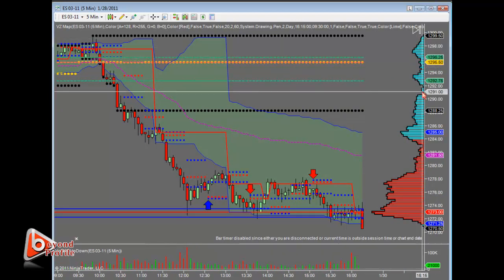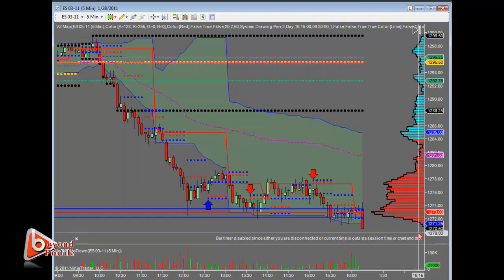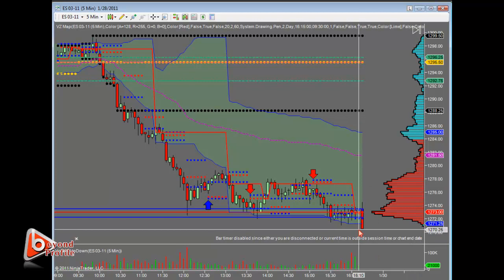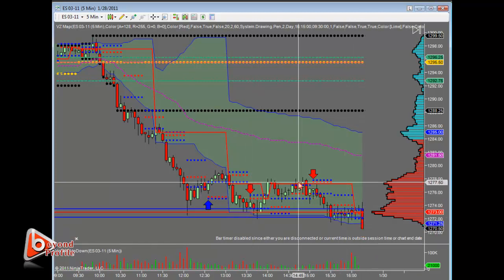Okay, where did the volume all go off? Okay, it's saying short-term acceptance was between this area and here. Then, of course, before the 4:15 bell close, we made a new low on the day. And not surprising, because we had supply show up here. We had supply show up here.